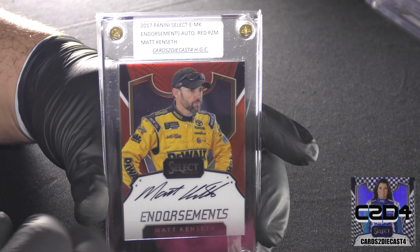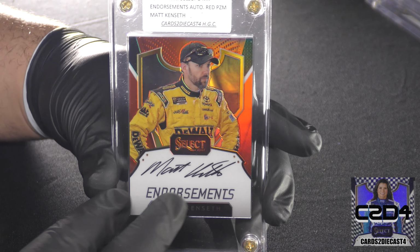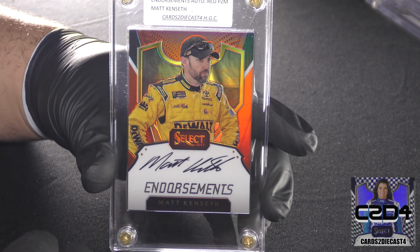Moving on now, though, here we have Matt Kenseth. Matt Kenseth, who just made his return, obviously, because of Kyle Larson's issues.